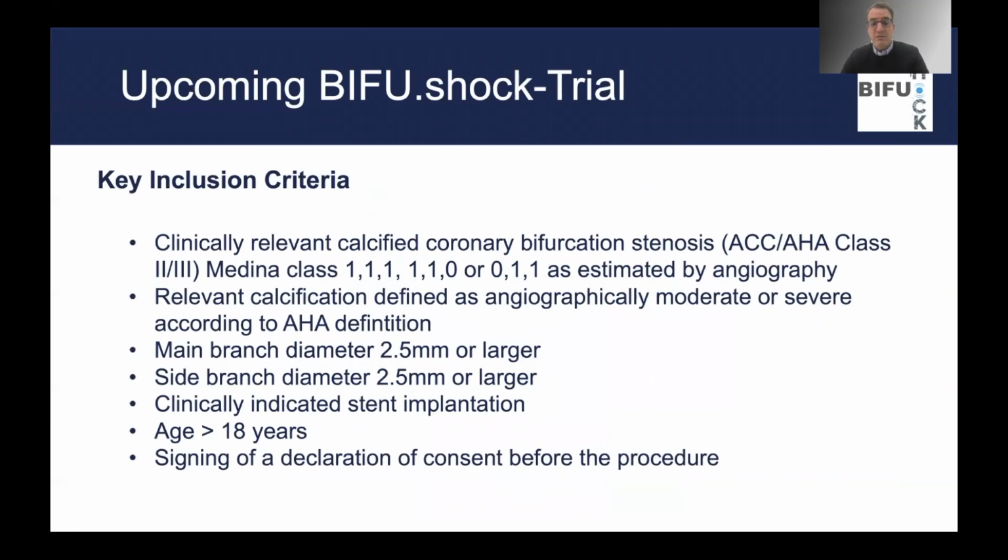Key inclusion criteria are clinically relevant calcified coronary bifurcation stenosis according to ACC/AHA class 1, 2, 3, Medina class 111 or 110 or 011 as estimated by angiography. Furthermore, there has to be relevant calcification defined as angiographically moderate or severe according to AHA definitions.